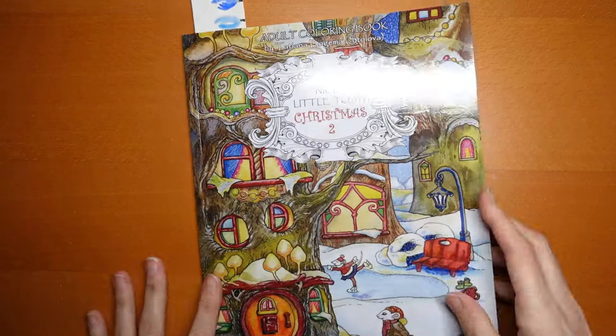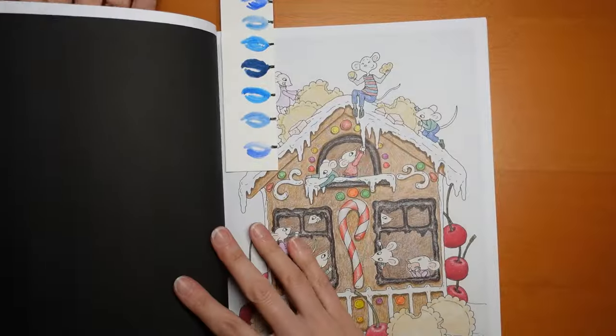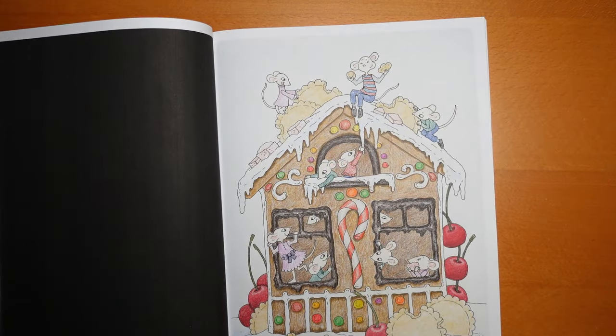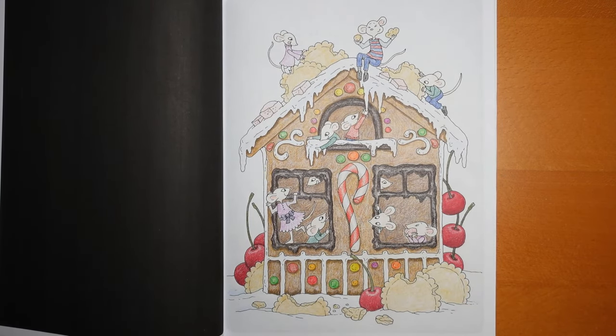And then I did one from this book, Nice Little Town Colouring. I meant to do a video for you, but because I was unwell, I find this book quite daunting, to be honest. There's so many little details. Each page takes me a really long time. So I warmed up with this picture and then just didn't feel like doing another one. So it will have to wait till next year.